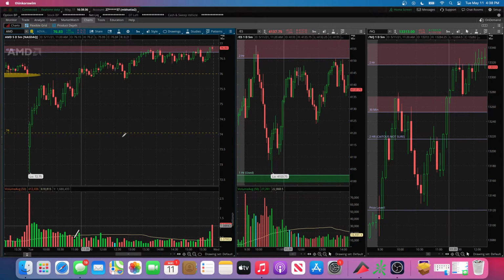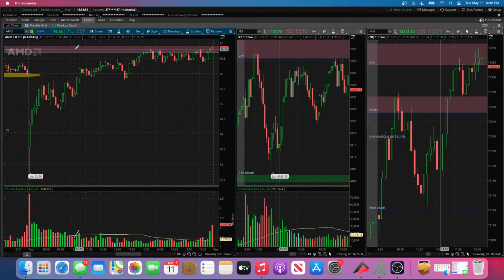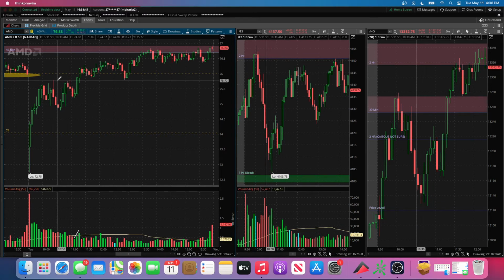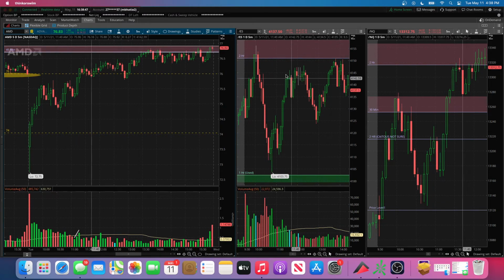So we did have volume. Third thing was 45-minute supply acted as a magnet. So that's our third confirmation. Fourth confirmation was actually on NQ.